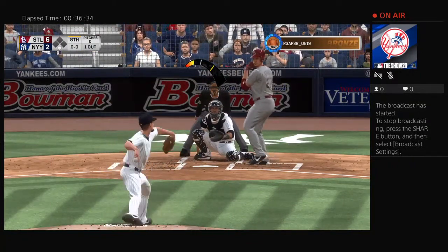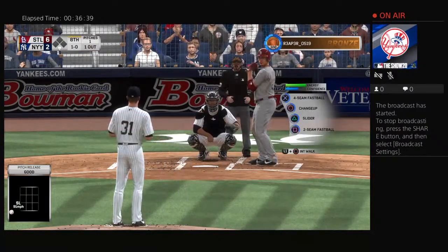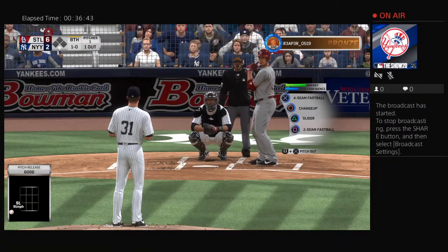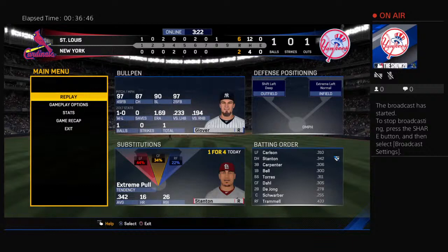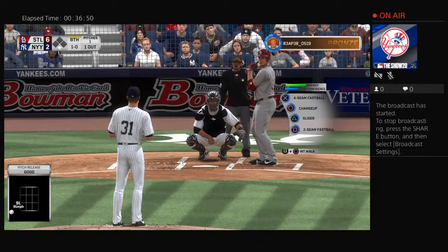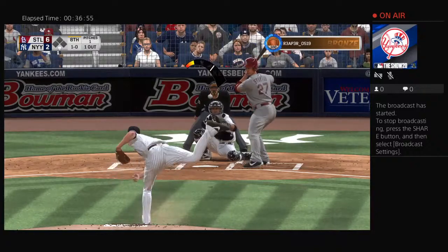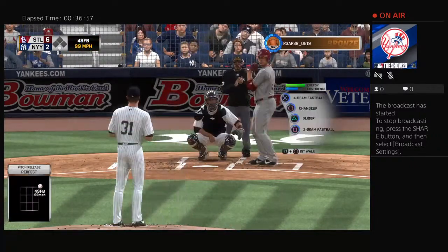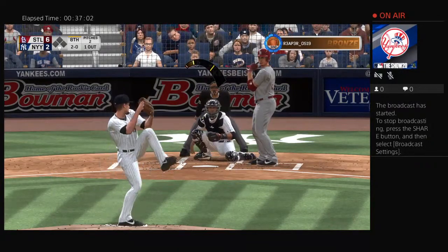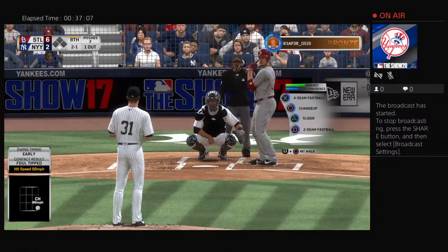Number 31, Coda. And that slider's almost in the dirt. And that'll miss up and in, ball 2. We are now watching him put on a clinic. This is exactly the way he loves to hit. Very patient, and now he's got a 2-0 count looking for his pitch.